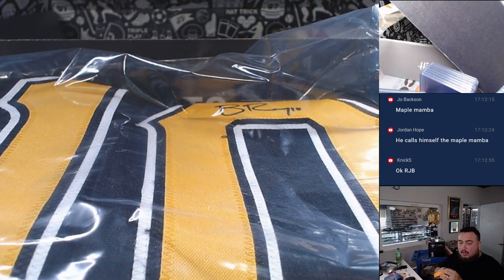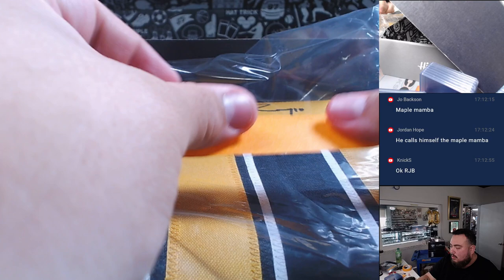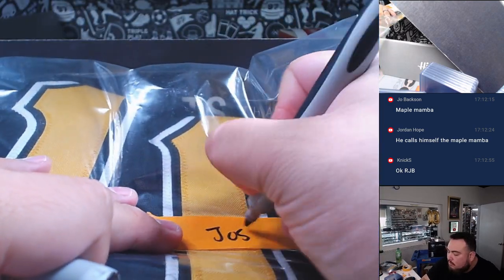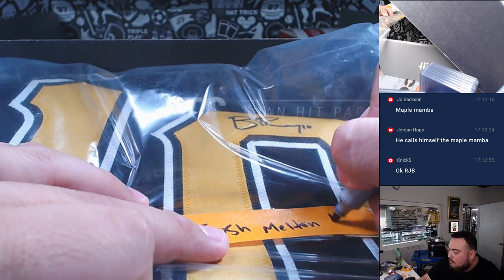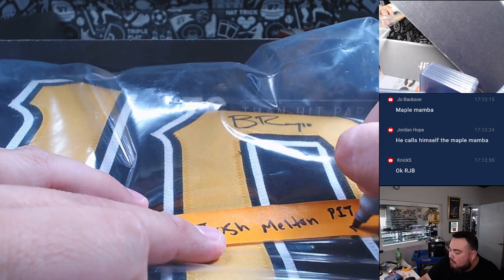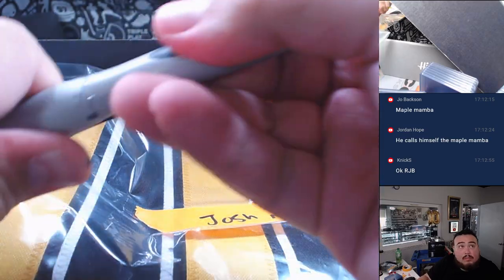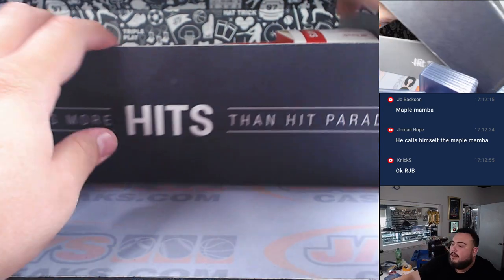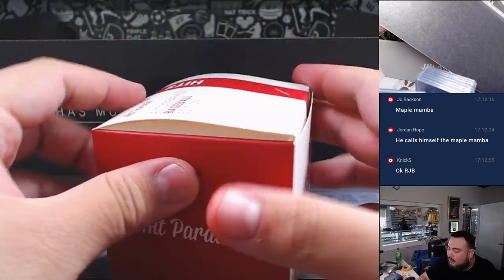So Josh with the Pirates. All right, last hit right here, guys, is going to be an autographed baseball.